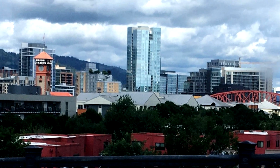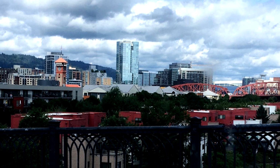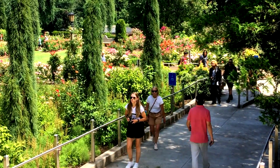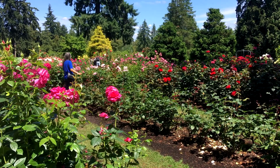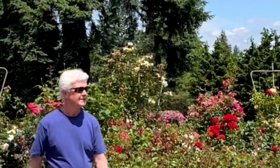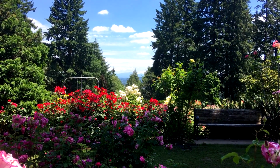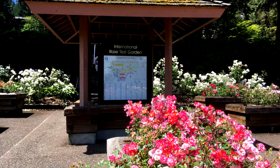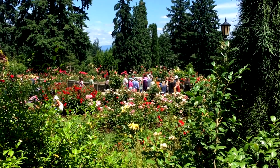Known as Stumptown, Portland is also known as Rose City, and for good reason. The International Rose Test Garden is a must-stop, with some 10,000 rose bushes on display. It's considered the oldest continuously operated public rose test garden in the United States, with some 700,000 visitors each year.